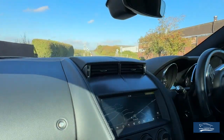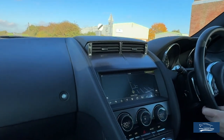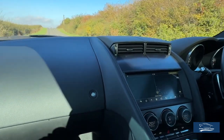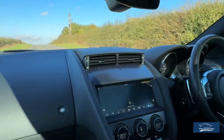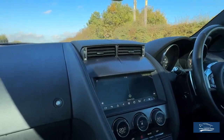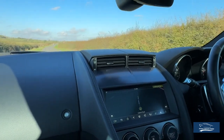Road test of our 2020 70 plate Jaguar F-Type 3 litre V6 P340. We've got 25,200 miles on the clock. We're just giving it a nice gentle run up the road because that's what it is, it's a gentle car, to see how it drives.